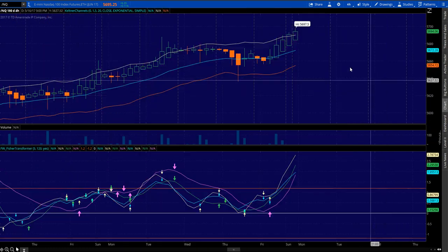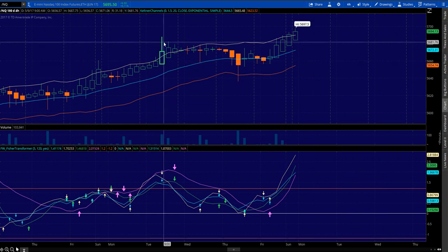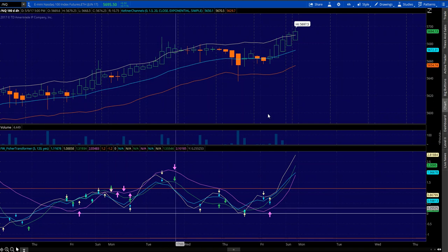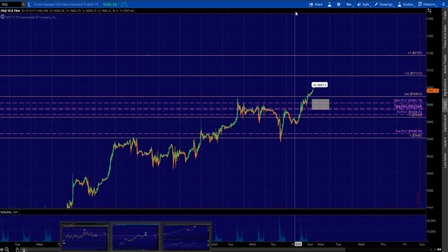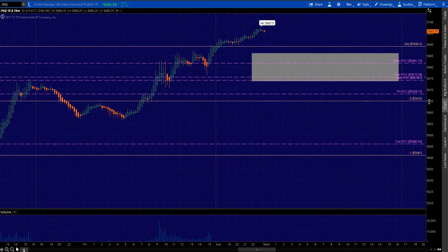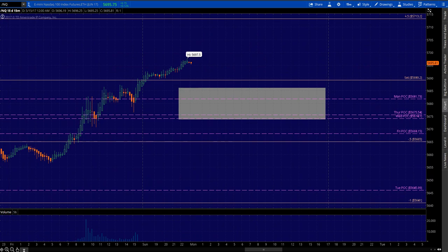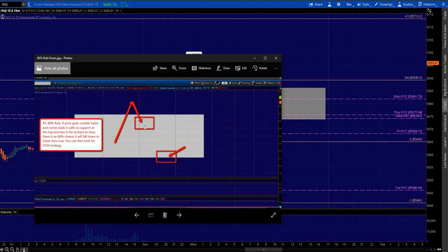4-hour chart, crazy overbought. Middle blue Keltner, let's write it down, 75 to 72. And then, of course, we got the 5660, which there's a lot of stuff going on at that 60 level as well. Okay, so check this out. If we get through value area high tomorrow, we could be in the running for an 80% roll to the downside, right? So here's an 80% roll.